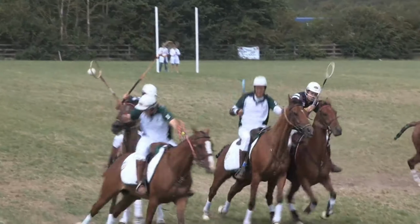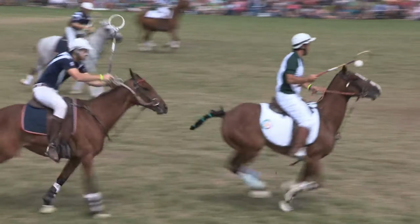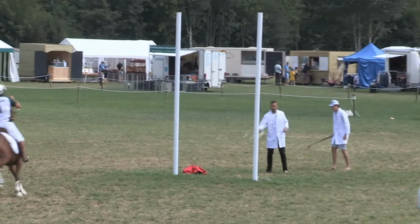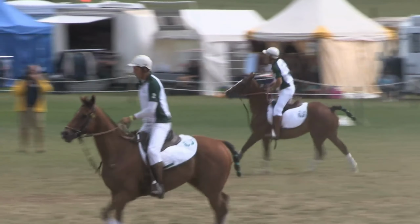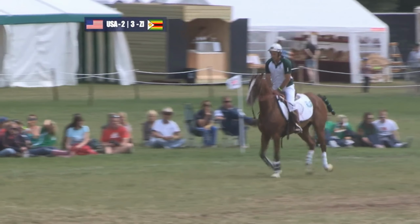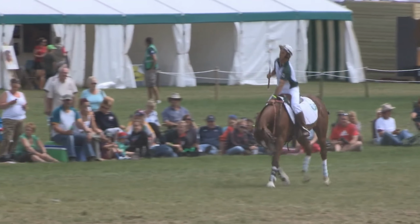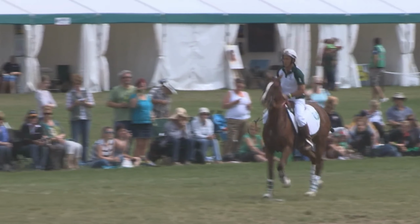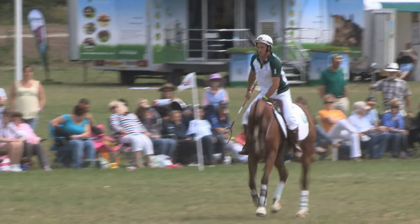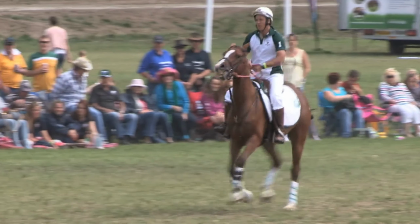Ball goes in, straight in the racket of Andy Baker for Zimbabwe. He's around the front of the pack, lets the little pony run. Puts the bounce down, gets a good one, comes up nicely for him, and that's the first goal on the board to Zimbabwe. Andy Baker not wasting any time there, took that ball straight around the front of the pack and hammered it home before USA even knew what happened.